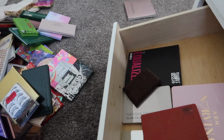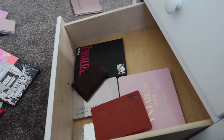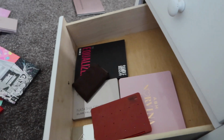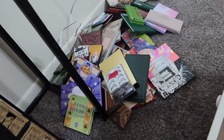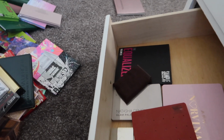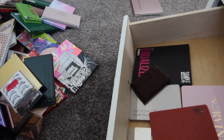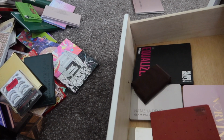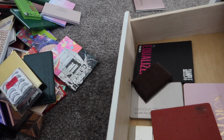Okay, I forgot to film before I started to do this, but I'm actually starting with the bottom of my makeup drawers first. I had quite a few of my palettes in here. You can see I've moved them all into a lovely pile on the floor. Ignore those eyelashes. But I did have all of my palettes in another storage container that's not very cute or aesthetic, and I was keeping it in my closet.